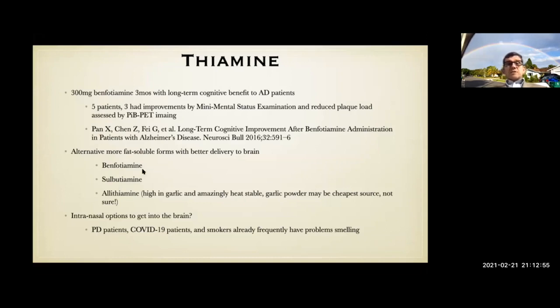But since the question is, how do we get thiamine into the brain? The intranasal route makes great sense. But it's also kind of interesting that Parkinson's patients and COVID patients lose their sense of smell. They might be able to take it easier and so on.